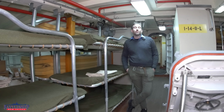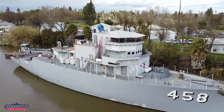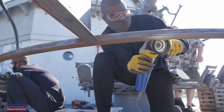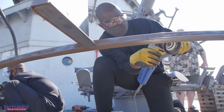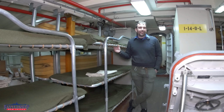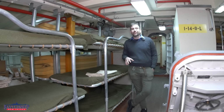Today we're on the minesweeper USS Lucid in Stockton, California, the centerpiece of the Stockton Maritime Museum. The restoration of Lucid has required them to find or fabricate tons of fittings that they just didn't get with the ship when they took her over about a decade ago. One of those are the pipe racks, and these are so well restored that they work better than any I've seen before. So we're going to show these off in today's video.